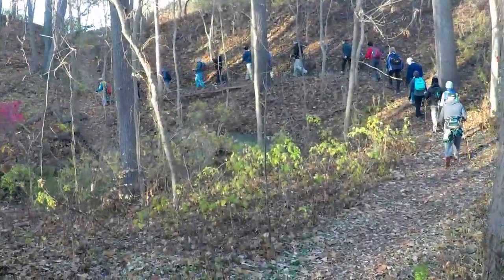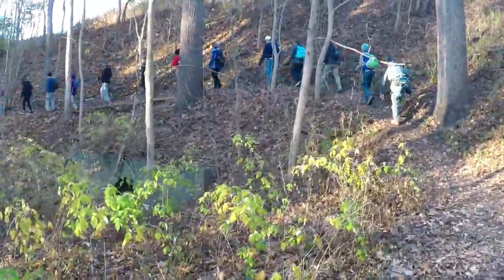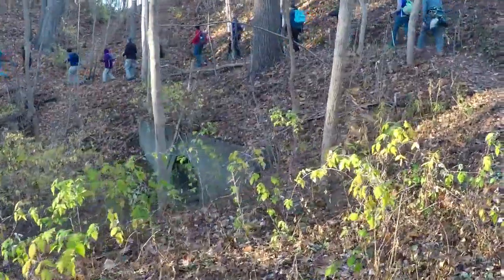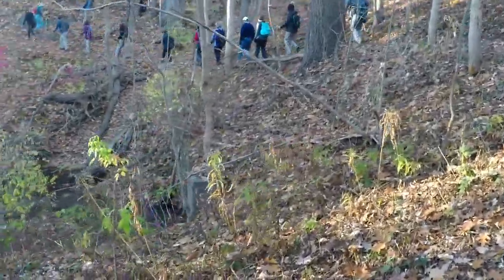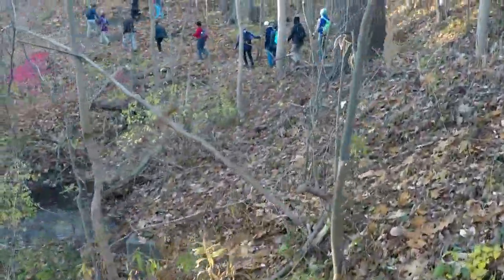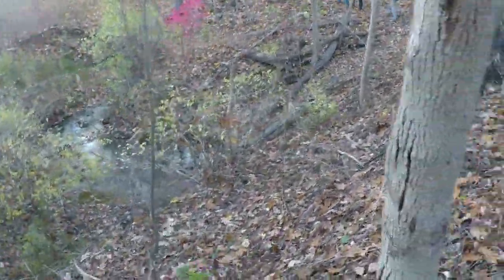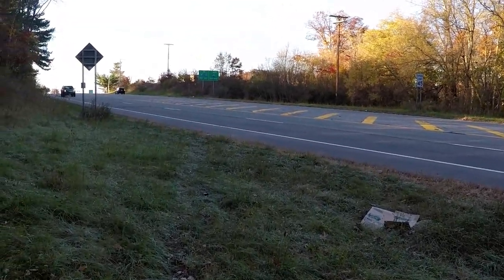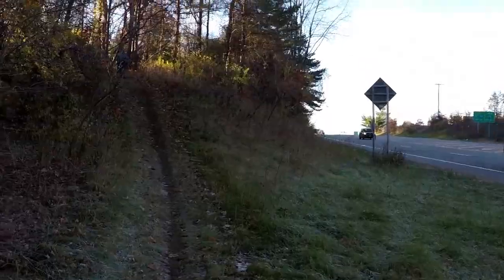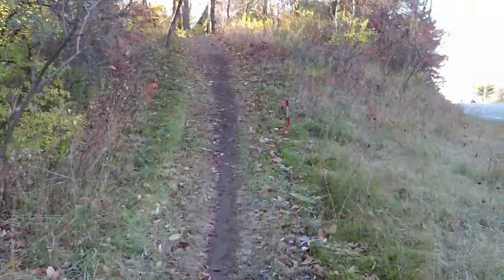I might add that the Seneca Trail, like most of the trails in Victor, in addition to being open for hiking, is also open for mountain biking. Although some trails require a few more skills than others. There you can see where the creek goes under Route 96. So this is Route 96 heading north to Eastview Mall. We're heading south, going up the hill, back into the woods, and we'll be in back of a plaza.